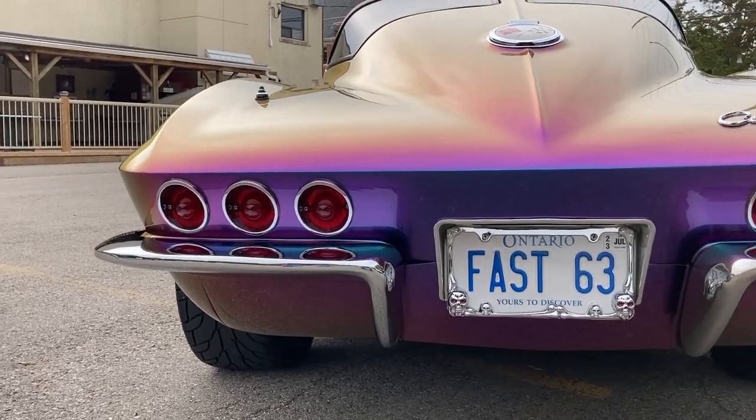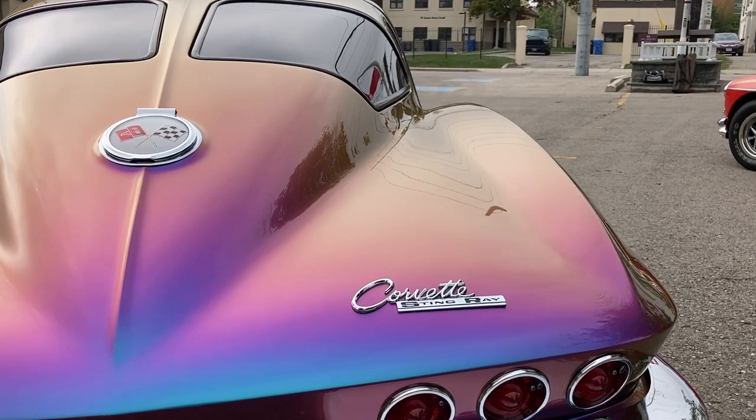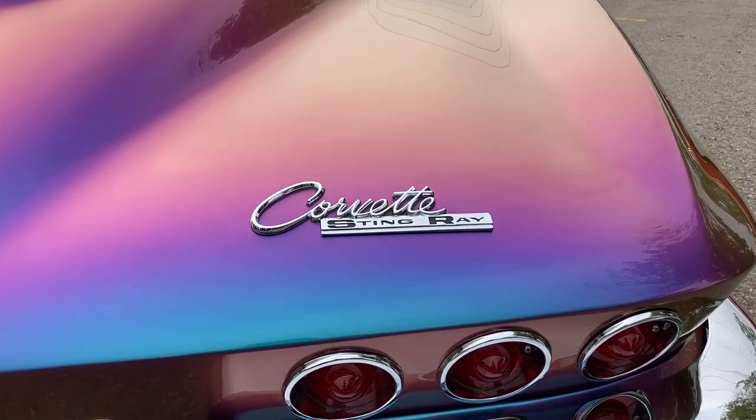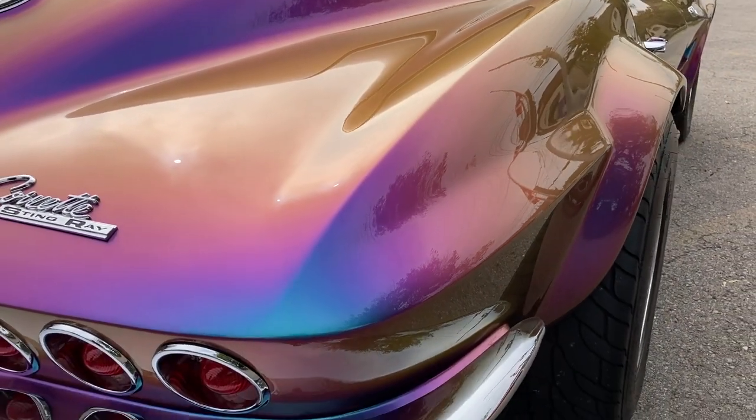Oh my God, Marty. And why the Corvette? I've just always loved Corvettes. It's almost like the pinnacle of a sports car. And the '63 is the one year that was very unique. Most people have heard about the split window.